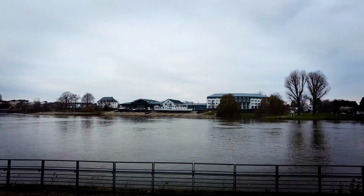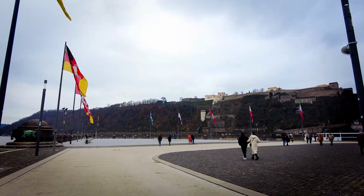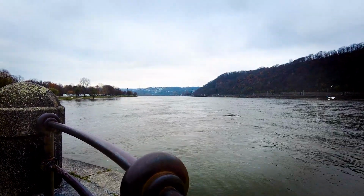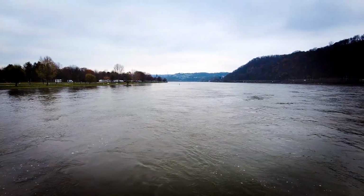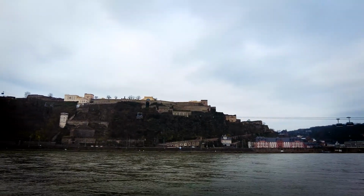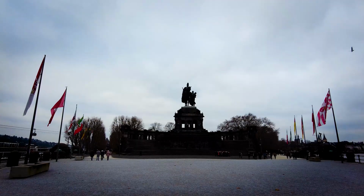We're going to stroll along the river walkway until we reach Deutsches Eck, or German Corner, where the Moselle and the River Rhine meet. From here it flows past Cologne and Dusseldorf, into the Netherlands and onto the North Sea. High on the hillside on the other side of the Rhine is the Ehrenbreitstein fortress, a 19th century stronghold that is now home to the Christmas garden.